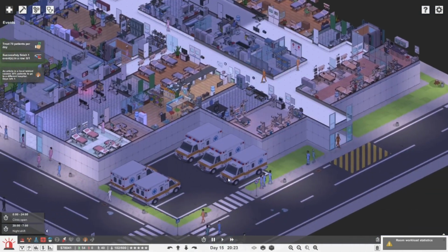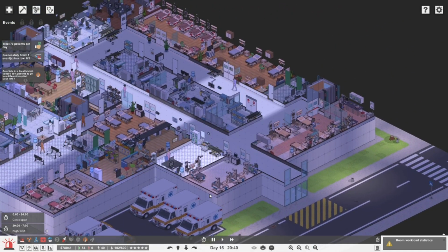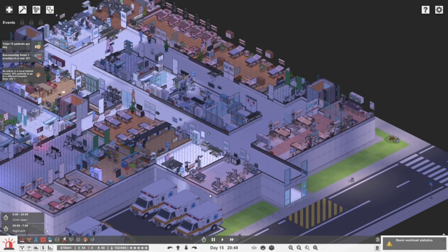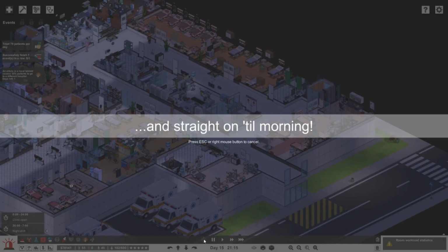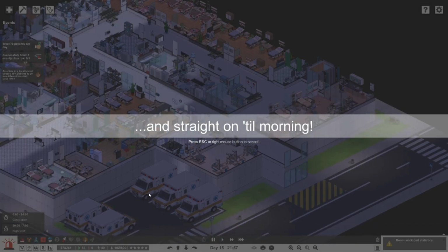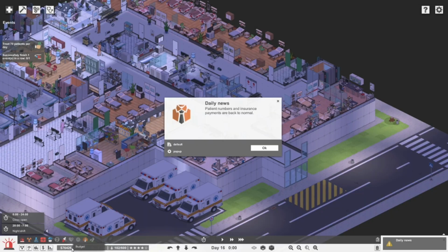Let's rotate back to our normal view. The shift has just changed. There's a lot going on, and yeah, let's speed things along. I want to see us get to the end of the day. There's no ambulance going on. No one is collapsing. Everything is pretty calm and collected over here. The hospital is doing well. Wow, the shift change cost us a lot of money. A big dip in cash reserves over there. We really need more patients to be able to do that.